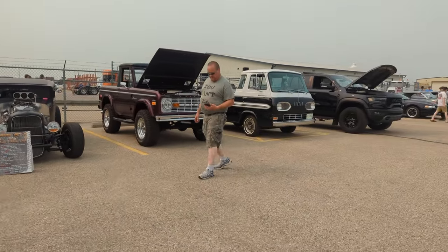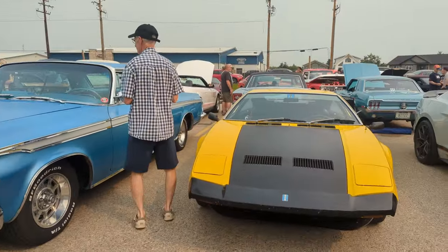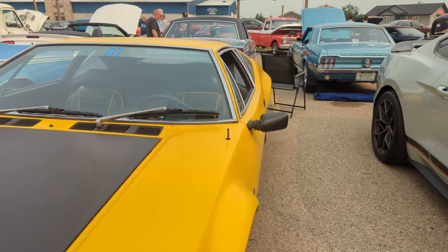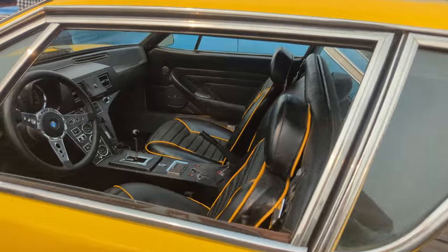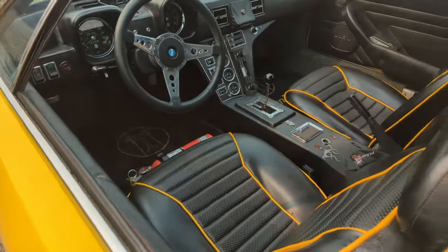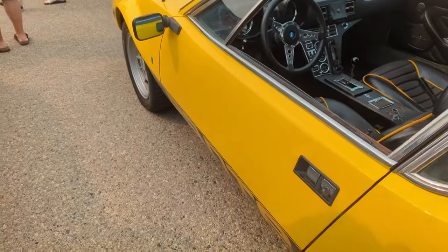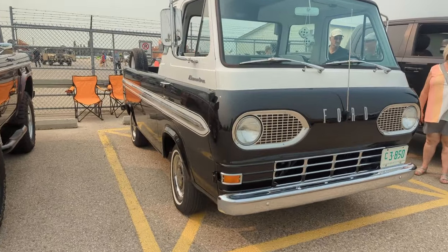Here's a Pantera. This one? This yellow one? Yep. Those were only made a few years. Who makes a Pantera? Who makes this one? Ford. Ford Pantera. Oh, we don't have one? What the hell? Yeah.